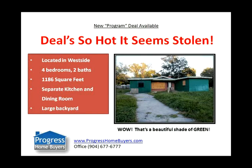But I want to give you the details of the house. It's located on the west side of Jacksonville. It's a 4-bedroom, 2-bath home, and it's just shy of 1,200 square feet. A couple details about the house: it has a huge backyard, and it's got an area separate from the kitchen, a dining room area to set up a dining room table. We like to do that to make sure that the tenants are not eating in their living room or anything like that. So that's the home itself.